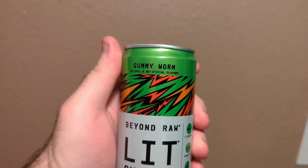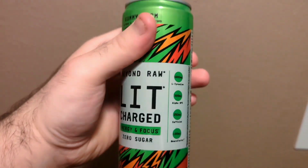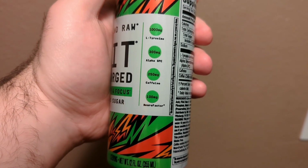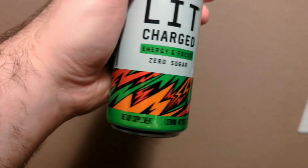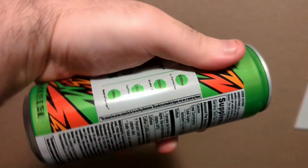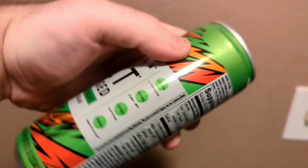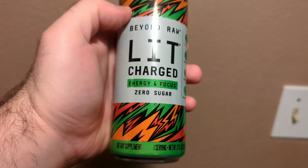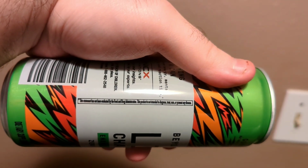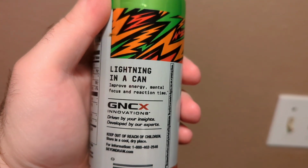It's 150 milligrams of caffeine. It has a neurofactor, which I think is sort of like a nootropic. I like the color combination on this one, with the green and the orange. Looks pretty cool. The statement is not evaluated by the FDA twice on this can, so that's weird.